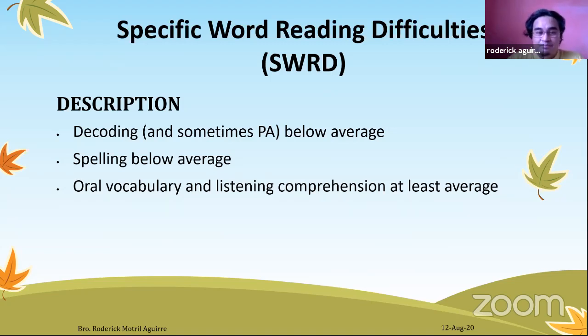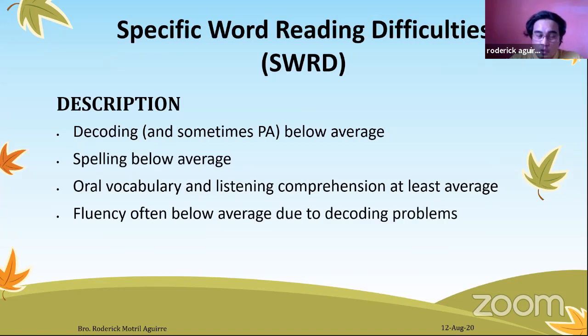All right? Now, also, fluency often below average due to decoding problems. Dahil nga ang mga bata below ang kanilang decoding level, hence, compromise ang kanilang speed, compromise ang kanilang accuracy, ang kanilang automaticity, and of course, definitely the prosody. All right?